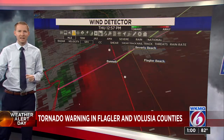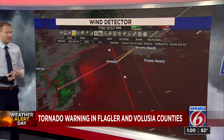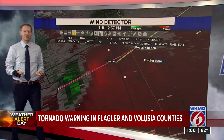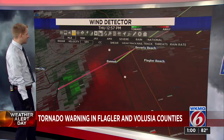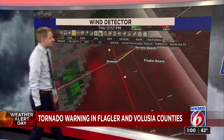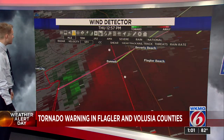And when they're very, very tight like that, the reds right up against the greens, that's when we have some low-level rotation really starting to strengthen. So while it's certainly some better news that we're seeing it broaden out a little bit, a lot of times these can quickly spin back up and tighten back up, as we call it. So again, this is heading right towards US 1 in Bunnell. This is going to be an early heads up for us into Beverly Beach, into Flagler Beach as well.